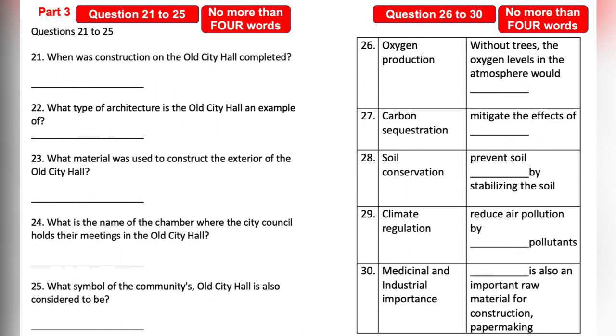Medicinal and industrial importance. Trees have been used for centuries to make medicine, with many species of trees known to produce compounds that have medicinal properties. Wood is also an important raw material for construction, papermaking, and other industries.